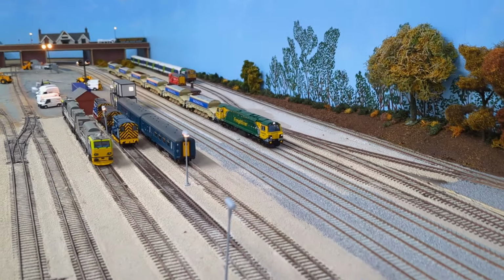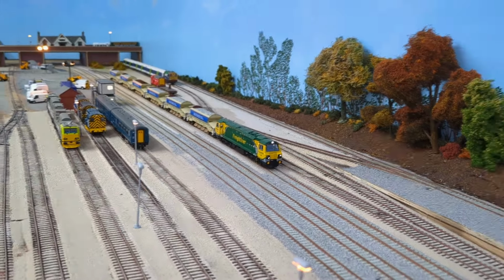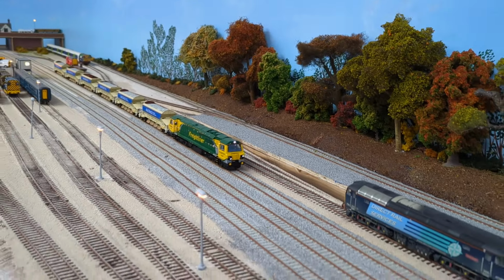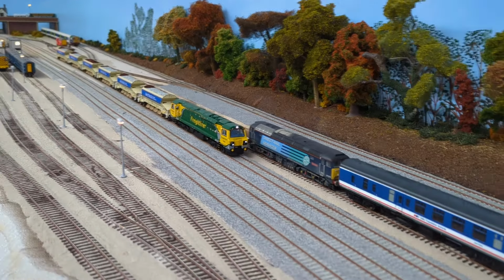A drone shot. Shout out to 00 Dave, stole this idea from him. Check out his channel, he's quite entertaining.